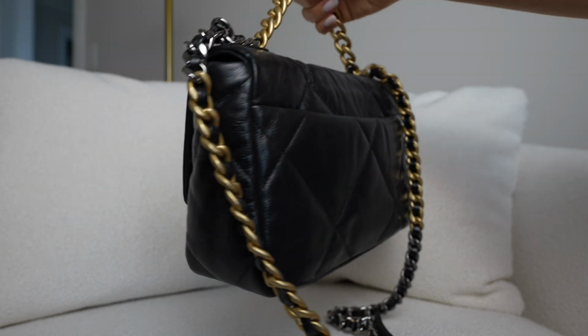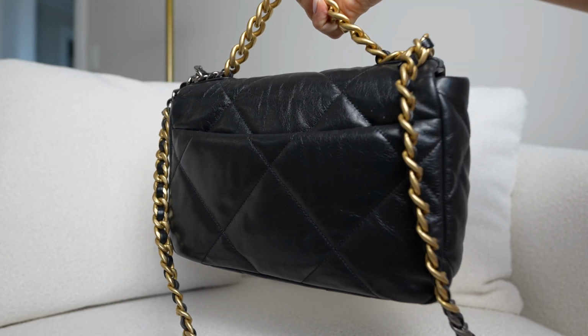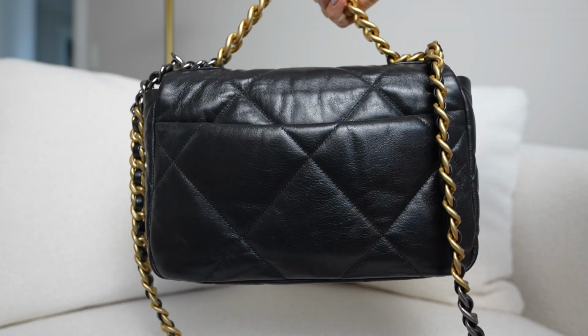I love the style of the bag because it's very edgy but a little classic. Got the edge with the chain and the dual tone hardware, the chunkiness of the chain. It's just got a little kind of rock and roll in it and I just love that. Unfortunately, it's not a bag that I've reached for very often in 2024. Let's hope things change in 2025.